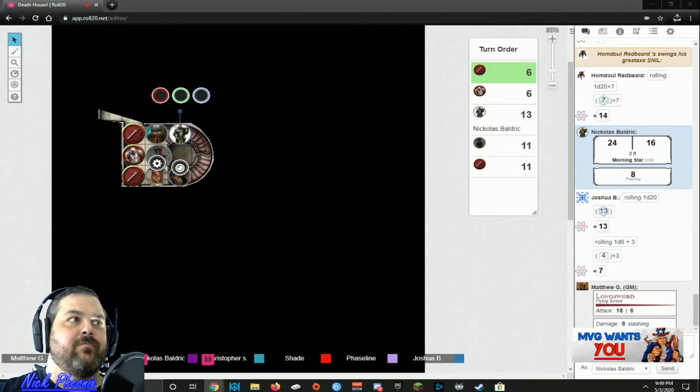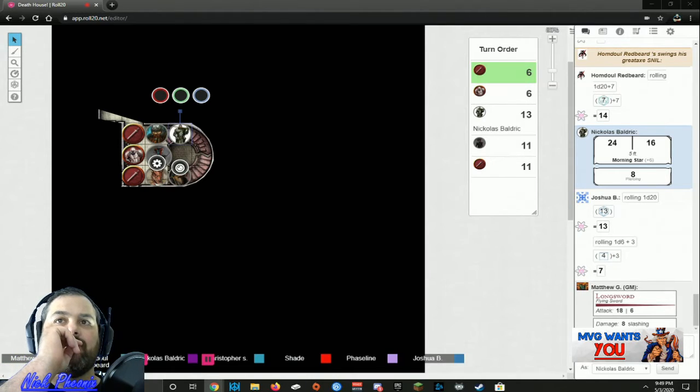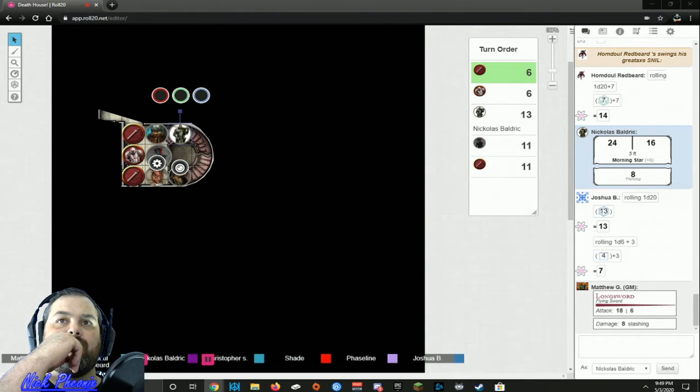All right, I'm going to go ahead and swing at it. Alrighty. At the longsword or at the animated armor? At the longsword. Okay.